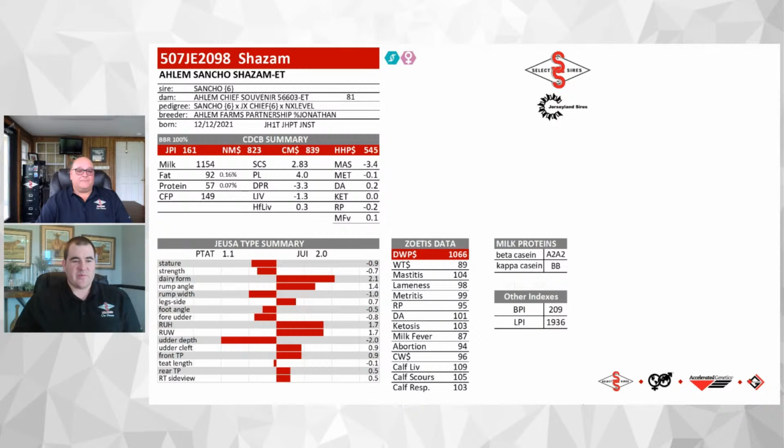Number 2 cheese merit bull on the young breed list. Yeah, number 2, I agree, Brad Barham. Mark Boland's got the sorts going on today. It's great to see, but he's a bull that's been at the top for a while. Not quite as high a JPI this time, but his cheese merit has really stuck right there.